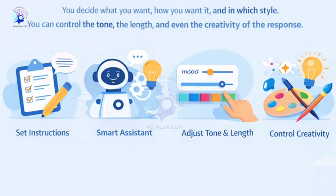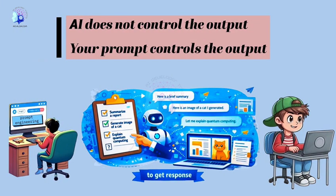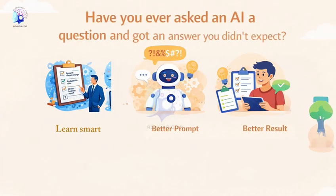Think of a prompt like giving instructions to a smart assistant. You decide what you want, how you want it, and in which style. You can control the tone, the length, and even the creativity of the response. So always remember, AI does not control the output. Your prompt controls the output. Learn to prompt smartly, and AI will work smarter for you.